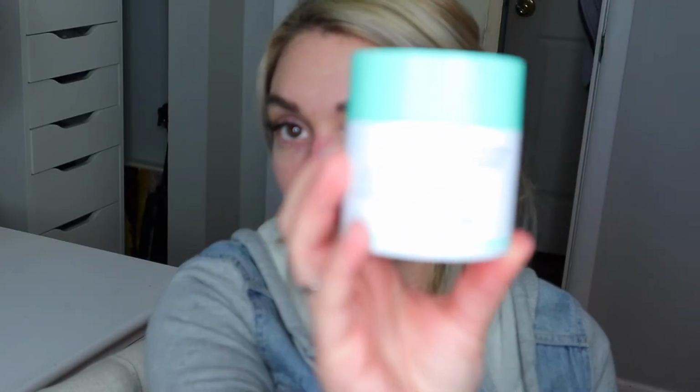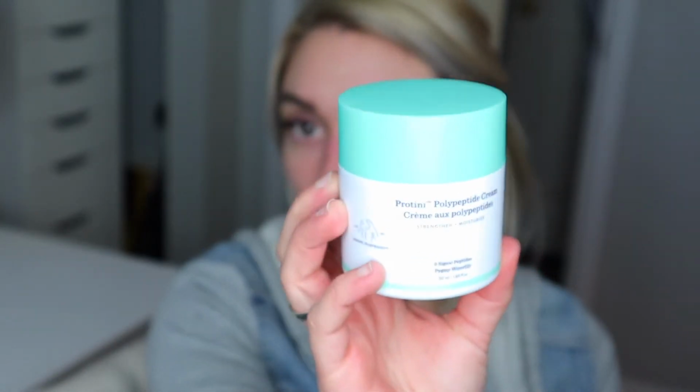This is also another Drunk Elephant product, which I feel has actually helped my skin a lot. This is really nice. I actually just ran out of it. I think I ran out over the weekend, but I'm trying to wait until the 13th so I can get another one. And my skin wants it so bad. This is the Protini. This is what I use. Oh, can you see it? This light is so bright, blinding.